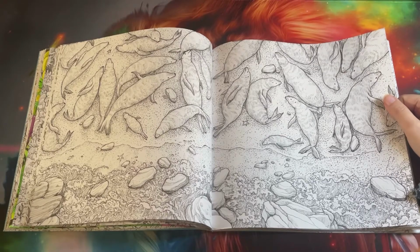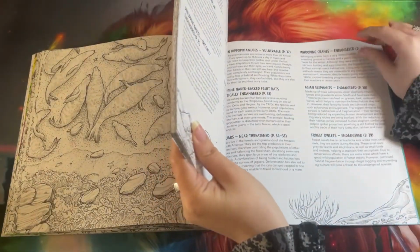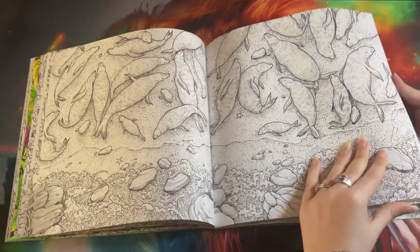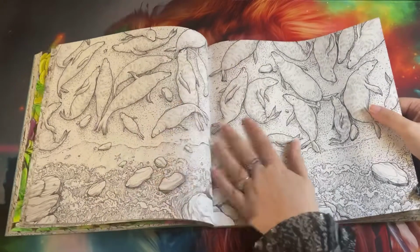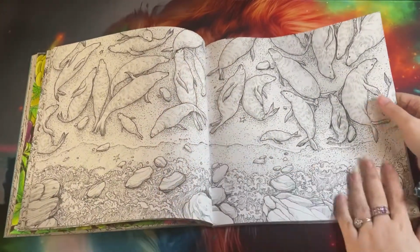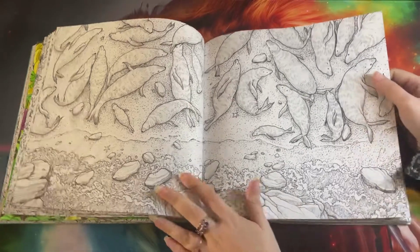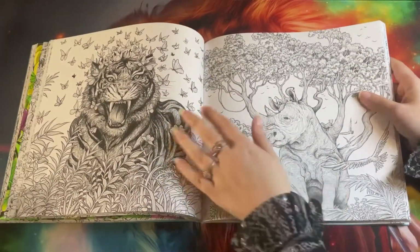So we've got sea lions. Are there sea lions? I'm just going to double check that. Yeah, we have got sea lions. This page would be really interesting to do with watercolour, and for me it'd be the actual beach. We have got the water and then the sand, and I've never coloured a book with sand in, so that would be a new thing for me.